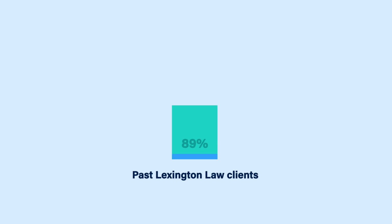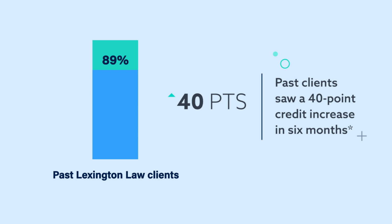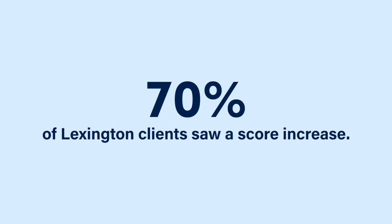Statistically, 89% of past Lexington Law clients who saw a credit score increase had an average increase of 40 points in 6 months. 70% of Lexington clients saw an increase.